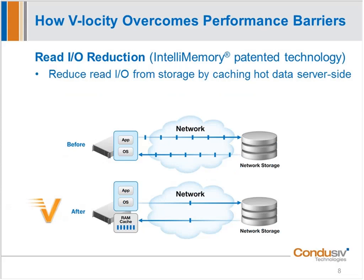Now, GQ, that's not the only thing that we're doing. We actually have a read optimization engine. Now, this one is very, very different from the first engine. The first one is optimizing writes. This one is optimizing reads.